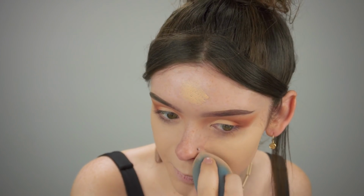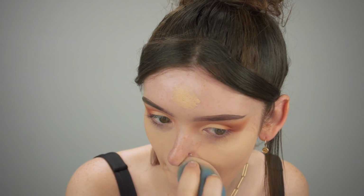I don't know what to do about my nose piercing. Am I supposed to just go over it? What do I do? How am I supposed to do this?